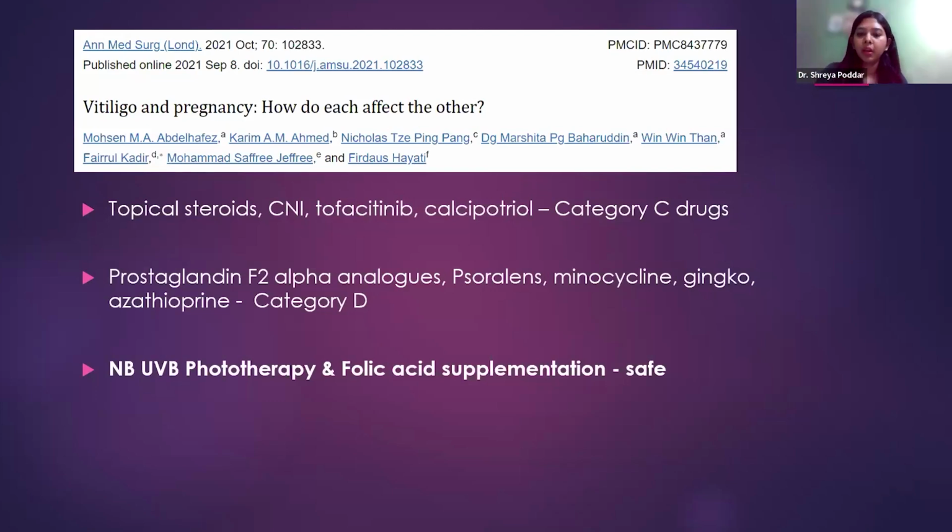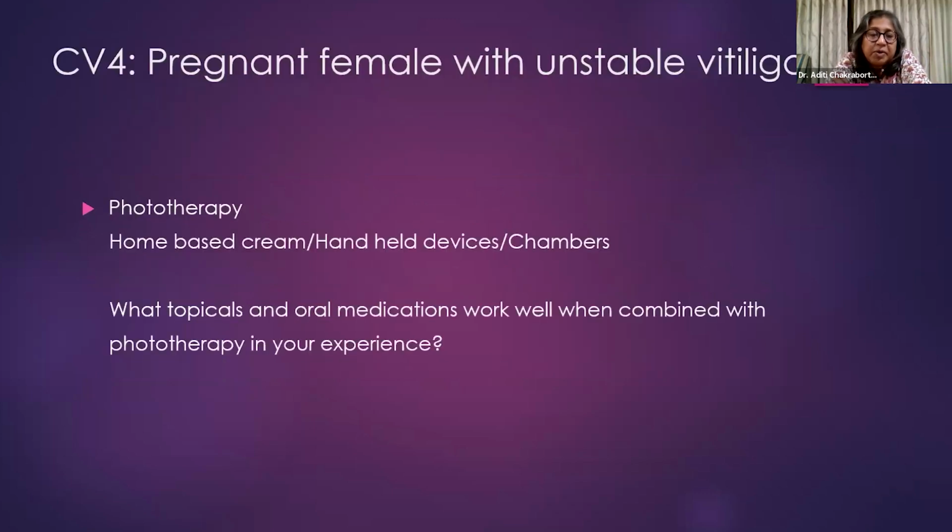Okay. Aditi ma'am, your take on these patients? Well, narrowband phototherapy can definitely be advised, but it would need this pregnant lady to come thrice a week somewhere for the phototherapy, which I don't think is convenient. I would agree with what Dr. Shuchibrata said. Stick to topical therapy if it's a limited disease, and later on, once the patient has delivered, go for more specific therapy.